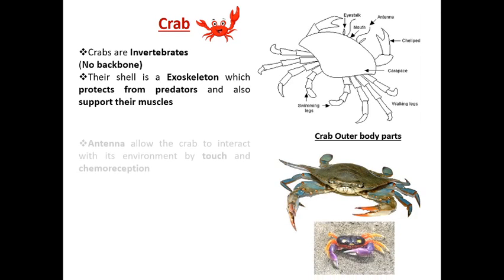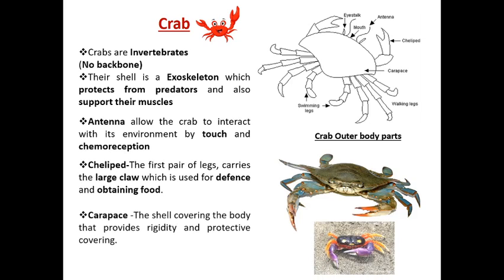Before that, let us discuss a little bit about our crab. Crabs are invertebrates. All of you know they don't have a backbone. Their shell is the exoskeleton, which protects them from predators. They have a very hard shell, and it also supports their muscle system. There is an antenna that you can see, with which the crab interacts with the environment by touch and chemoreception, like we discussed about snakes. These crabs also detect chemical imprints to sense the external environment.